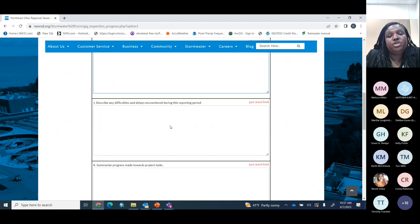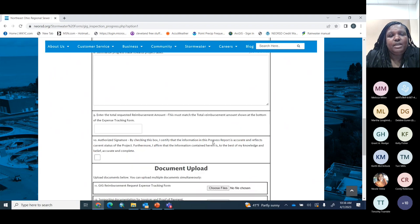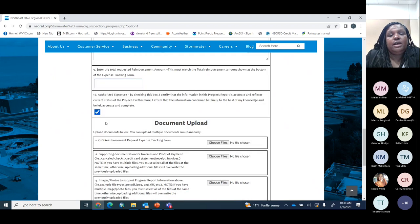You want to just summarize your project. Number six, number seven, you want to describe any difficulties or delay. Please be honest with us so we understand what the delays are, any difficulties. And if there are no delays or difficulties, just say no delays or difficulties here. There's a 500-word limit, but you're allowed to attach information down below, and I'll show you that in a second. Number nine, you want to enter the total reimbursement request amount from the expense tracking sheet here. And then you want to click this information here, authorized signature.